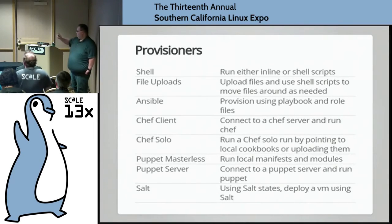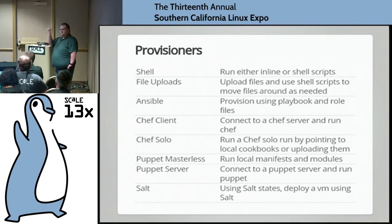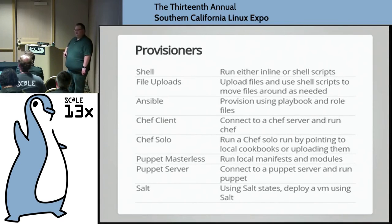Or you can run Chef Solo, and you can point it to some local cookbooks, or you can upload them literally on the VM while it's building. So that's great if you want to make a base image that has your base cookbook with everything kind of built out. You can run Puppet masterless, so you can just basically run Puppet apply, have some local manifests and modules to run things if you want to.